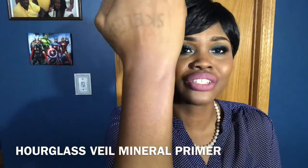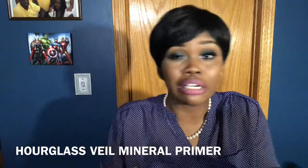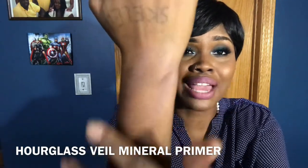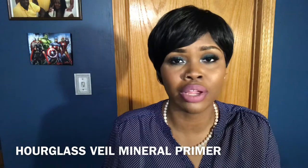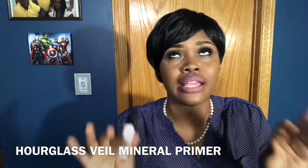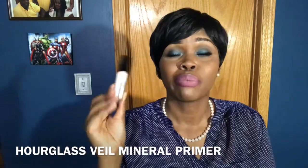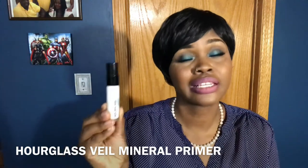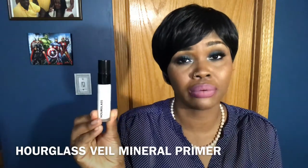Y'all see that little white ash? So this one leaves a slight ashy look behind it. Like you can see a film over your skin, a little ghostly looking thing, but it does not show up through your foundation. You do not have to worry about that. It does not have a real smell to it, because anybody that knows me knows that I hate smells on my face. So if you're looking for a high-end primer that's gonna keep you matte and keep your foundation staying in place, this is it as well. It's a little bit pricey. This little bottle right here is $19, but it works really, really well.